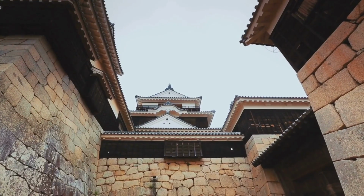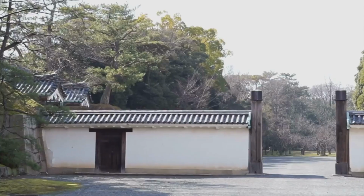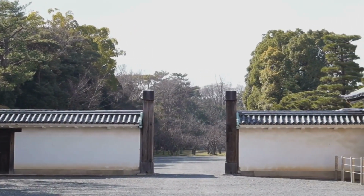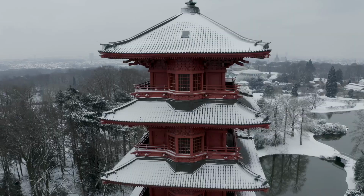Did you know that many ancient Japanese castles were actually built without using a single nail? Intriguing, isn't it? Welcome to the fascinating world of Japanese castles, a realm where tradition and innovation intertwine, resulting in architectural marvels that have withstood the test of time.